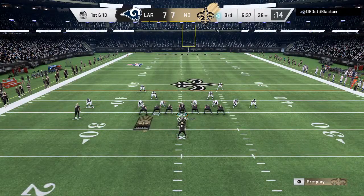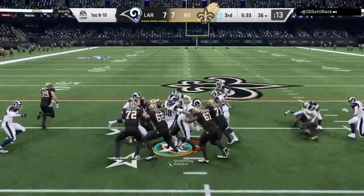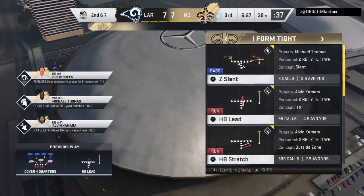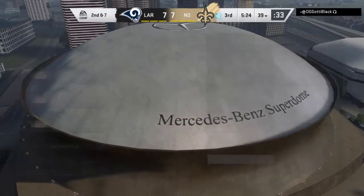Kamara. And very little room to maneuver. He'll get this down to about the 39. 3 yards on the pickup there, and it'll be second down.